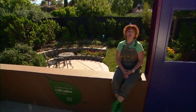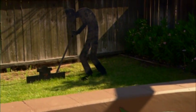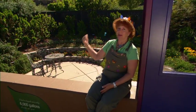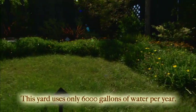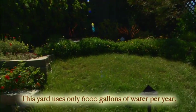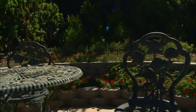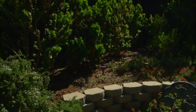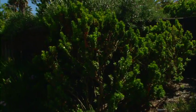The typical backyard with just grass uses, are you ready for this? 28,000 gallons of water a year, while the more attractive landscape behind me uses only 6,000 gallons. What a difference! This drastic water savings was achieved with a few key changes: replacing a large grass turf area with a smaller one, using a drip irrigation system, choosing drought-tolerant plants, and using mulch properly. As an added bonus, the water-saving backyard saves time by requiring less upkeep too.